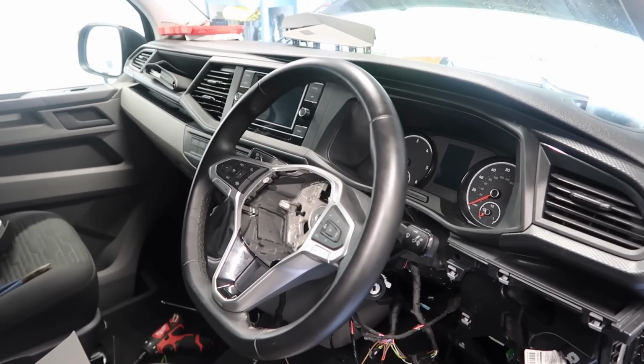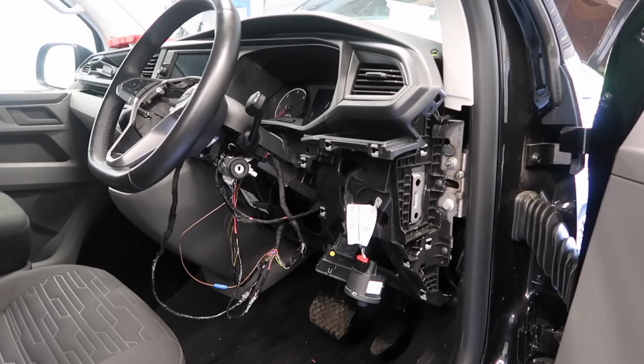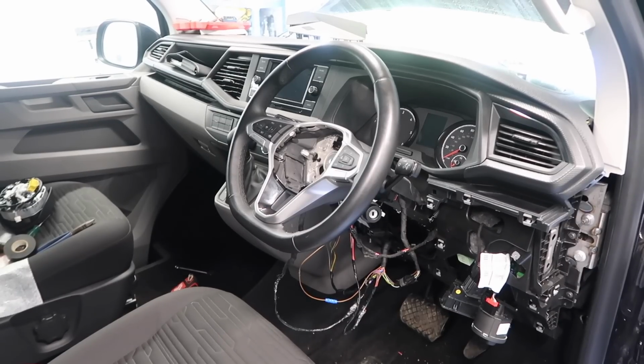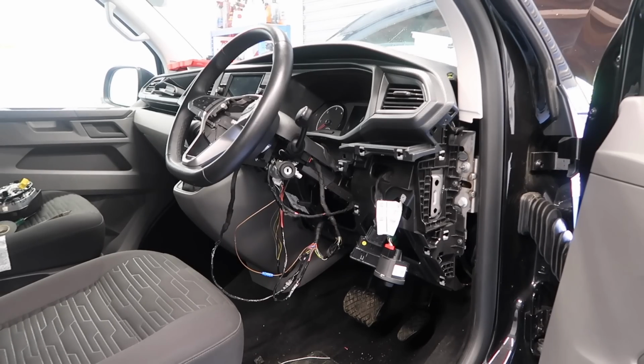Right, so that's the top half of the dash now all built back up. And it's actually starting to look pretty good. So the next thing on the list is we need to get this trim back in. We also need to refit the airbag, and that should be the interior pretty much buttoned up for just now. So let's crack on with that super quick, get that done, and see where we are once that's finished.